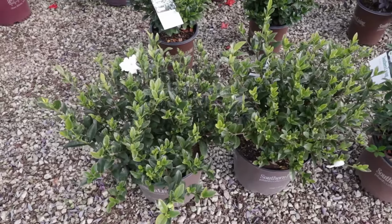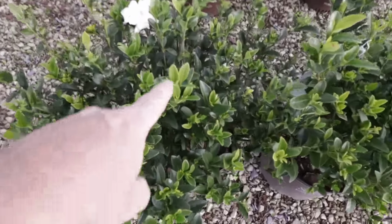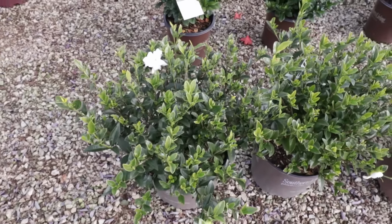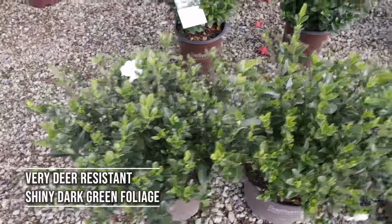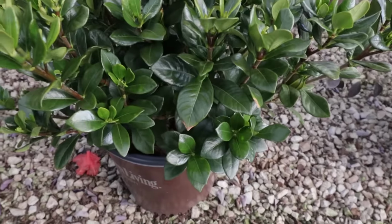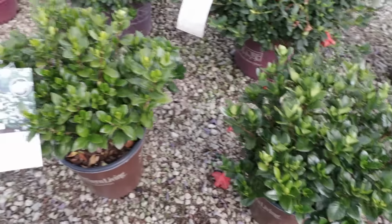It's a little cold out at this point, and so you'll notice on gardenias in the wintertime, you'll lose a little bit of that really dark, shiny green color. This is kind of their winter look. In the spring and summer, they tend to be really dark, shiny green, like that ScentAmazing is right there.